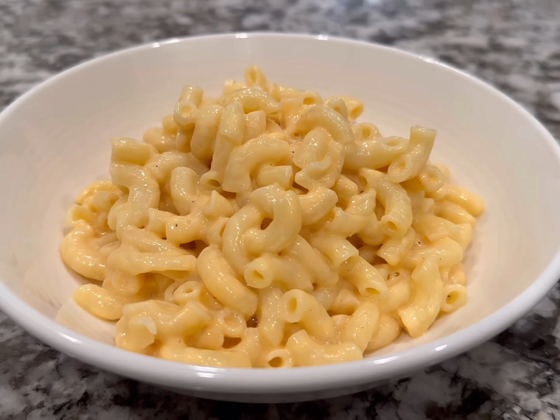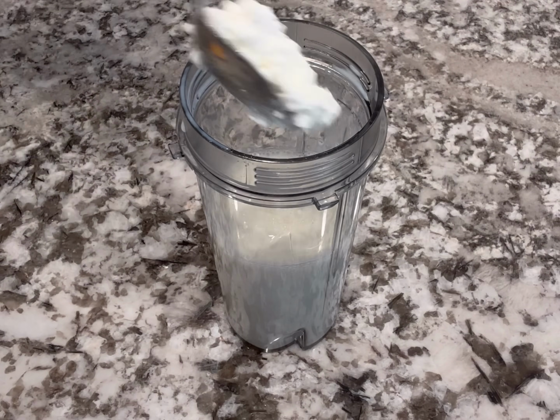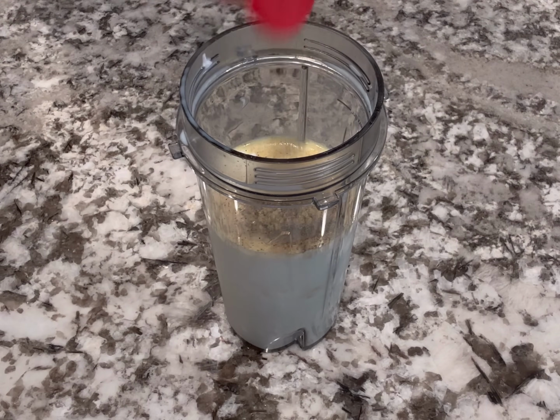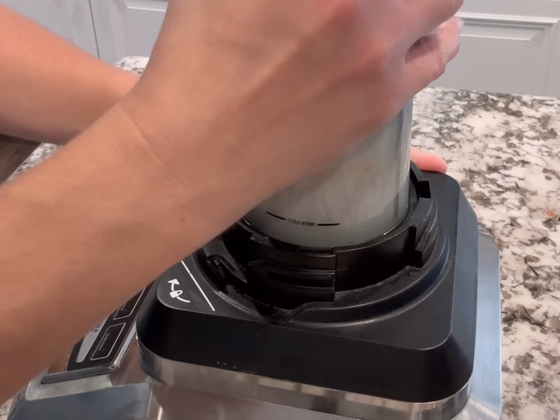This next dish is a really easy, lazy macaroni and cheese, and it turned out so good. I'm actually going to be making this one for Thanksgiving, and that's how easy it is too. Comes together in about 20 minutes in a small blender. I'm going to be adding my milk, cottage cheese, some cheddar cheese, ground mustard, garlic powder, and pepper. I'm going to give that a blend.